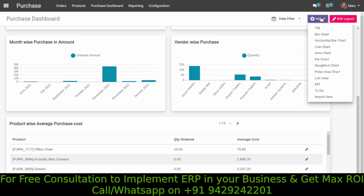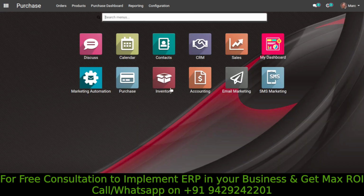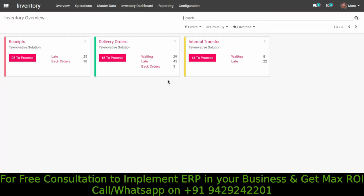But each and every reporting structure is completely dynamic. You can add multiple reports in each and every dashboard based on your need. So don't worry about the reports. You will get 100% clarity, a 360-degree view of each and every transaction of your business. All you need to do is set the proper flow and enter the proper data. That's it. Right? Now, moving towards the report of the inventory.